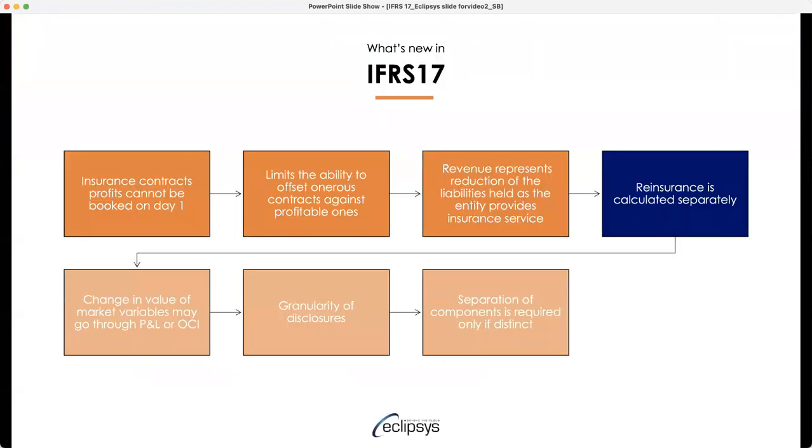Then the next point, reinsurance is calculated separately. A reinsurance contract is a type of insurance contract that is issued by an entity to compensate another entity, the cedent, for claims arising from insurance contracts issued by the cedent.